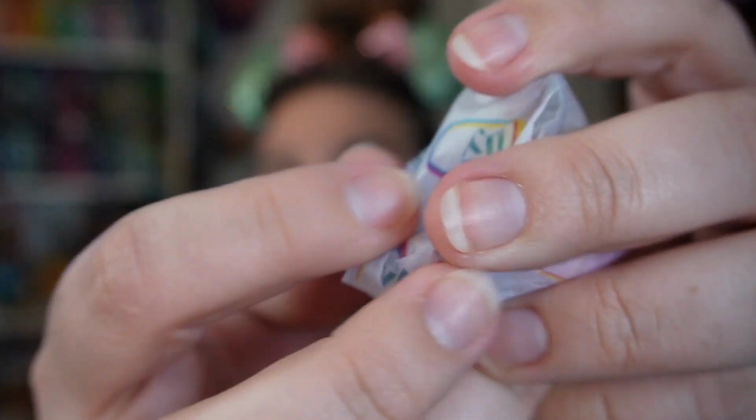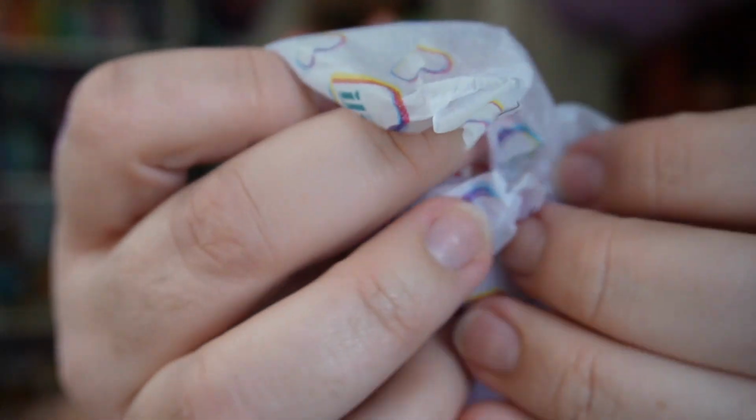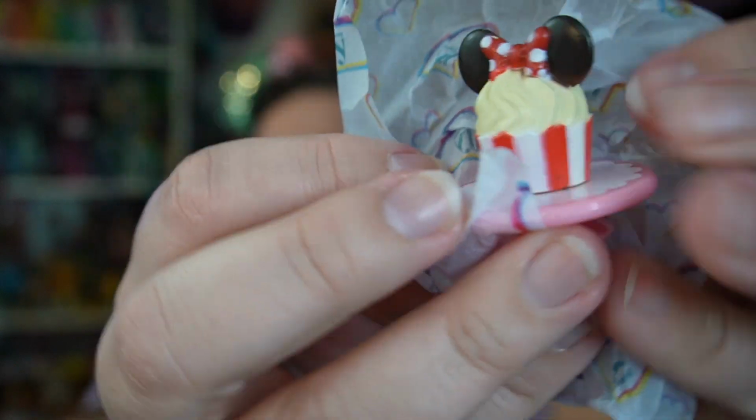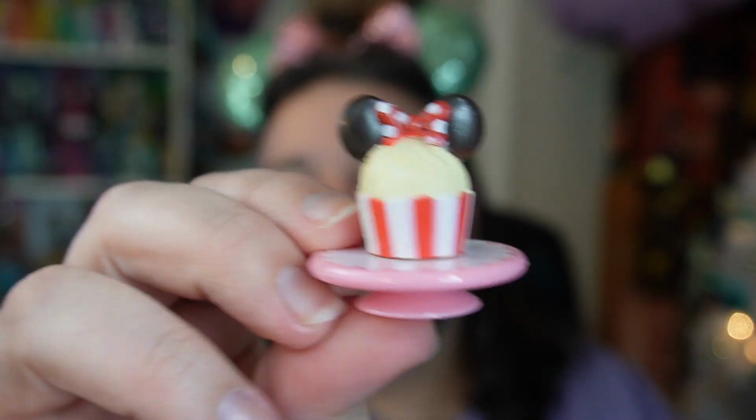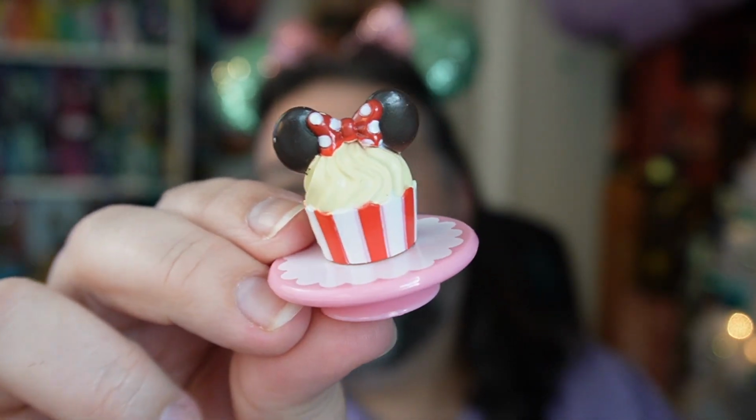So let's see which one I got. Oh, cute. Which one is this? Oh, it's a cupcake. Look at this. It's a little Minnie Mouse cupcake on a little cake tray. Oh, that's cute. I like that.